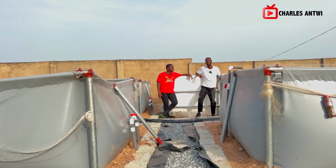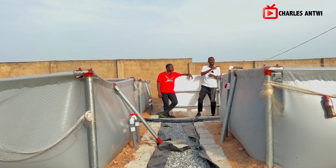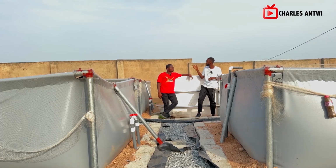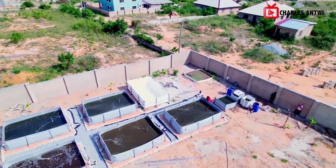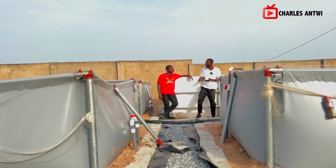Okay, so that depends on, one, your availability and your capability of hiring or getting extra labor. This farm, for instance, is operated by someone who has never done fish farming in his life, and he is managing 6,500. You can start with 500, you can start with 1,000. I always say it boils down to your pocket.